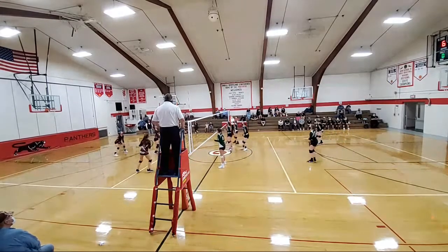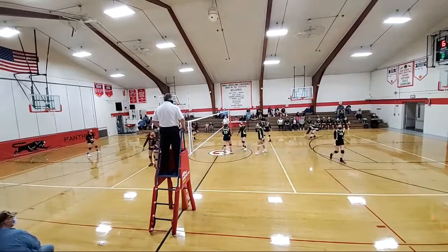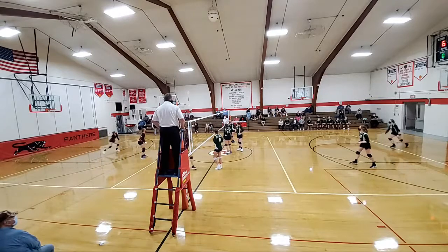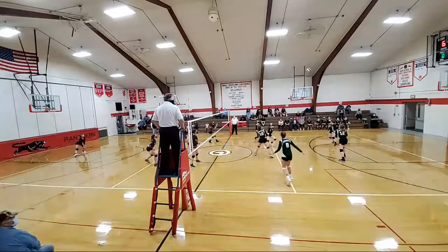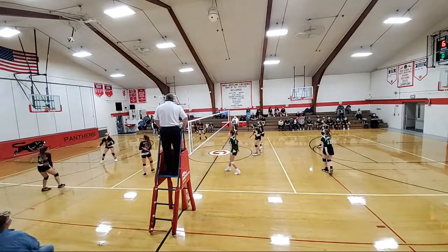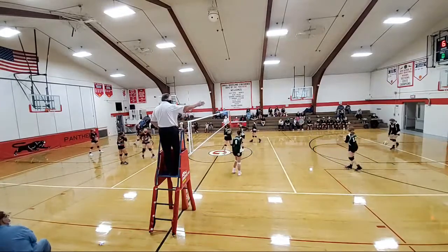Bauer's serve is over. Spike from 13 goes into the net. 10-6, Lancers lead by 4. Bauer will continue to serve. Her serve is over yet again. Spike from 6, sorry. Spike from Erica Falkenberg goes to number 12, set by 5. Spike from 12, set over by 12. Does not make it over, in the net. 11-6, Lancers lead by 5. Bauer will continue to serve.